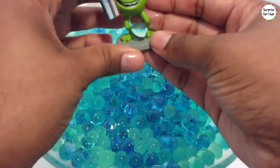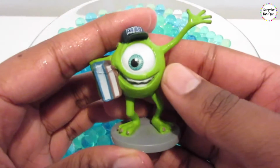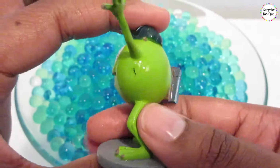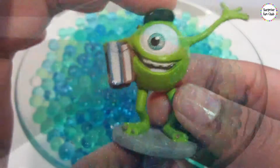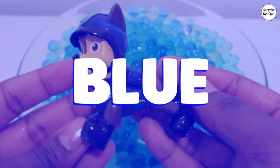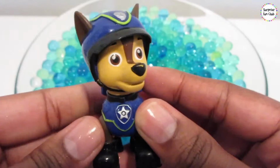See what else we could find. Whoa, it's Mike Wazowski. He has Orbeez stuck. Boing. Mike Wazowski is green. His eye is blue and his hat is blue. He even has a blue book in his hand. Hi. What else can we find? Whoa, a super big Chase. And this Chase is also wearing blue. Cool.